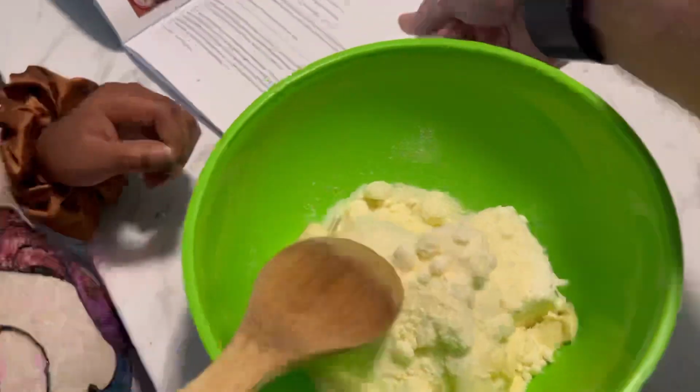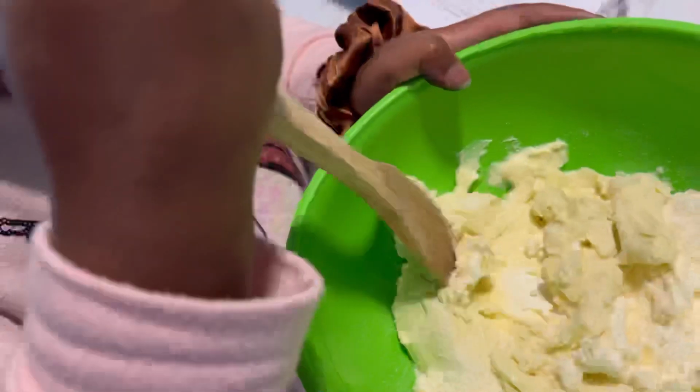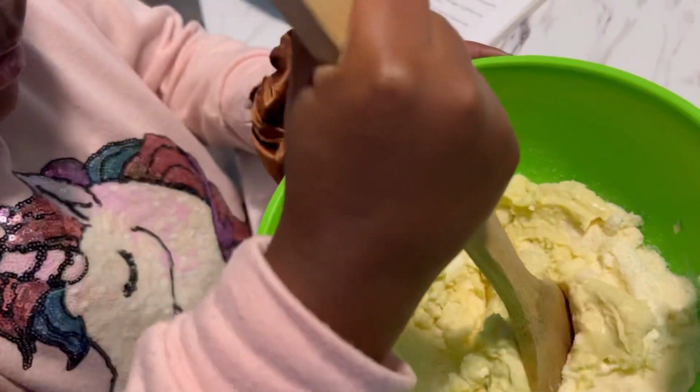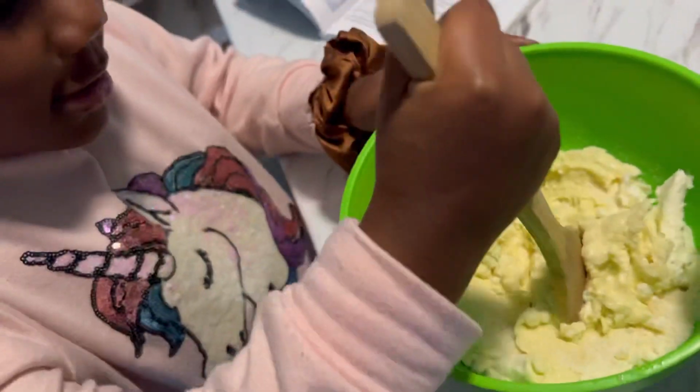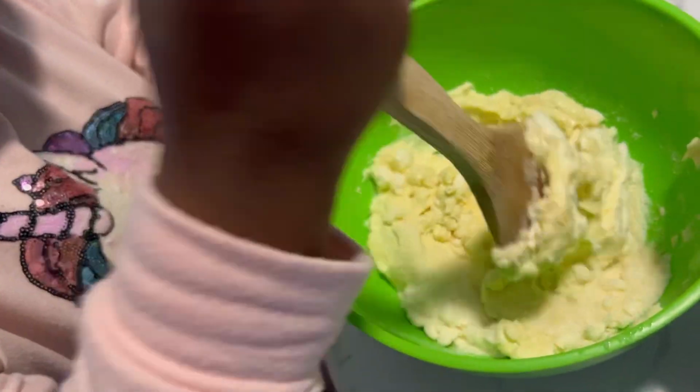Yep. The mayonnaise are not supposed to be hard to stir, but only the cream. The cream piece is only hard.